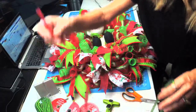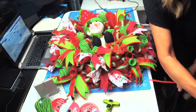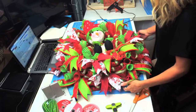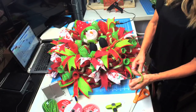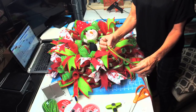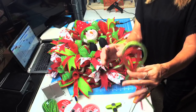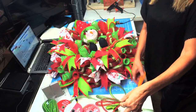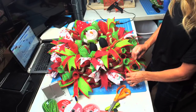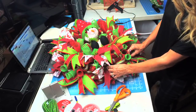I'm just going to make this a little bit bigger there. Okay. So I'm going to add tubing to every other tie. When I do my tubing, I just take two colors and I make a loop, then I make another loop, so it looks like an 8. Then we're just going to cut it, just like that. My ties are really short, I hope I can get it in. I think I'm going to put it in the one with the Santa Claus.